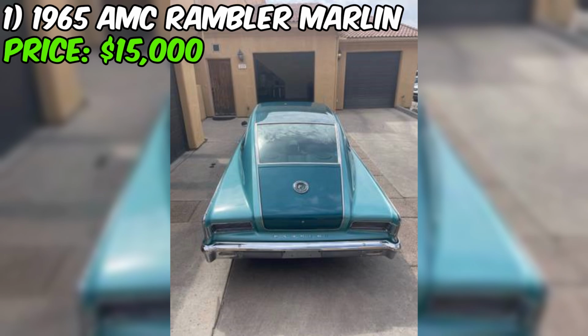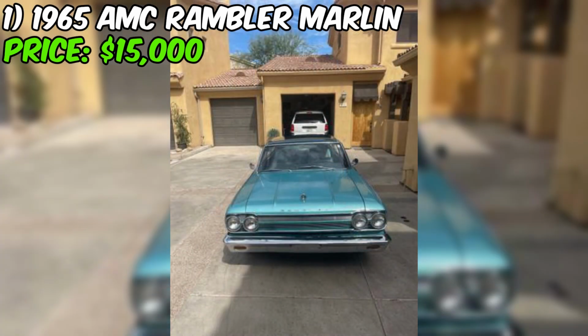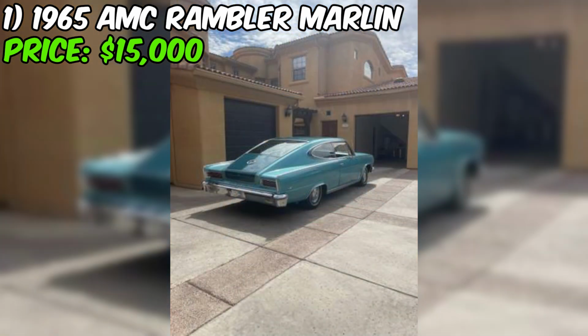That being said, based on the seller's description and the photos provided, this 1965 AMC Rambler Marlin really does seem to be in excellent shape overall. With its stunning good looks, powerful engine, and new mechanical components, it's sure to provide plenty of thrills out on the open road.